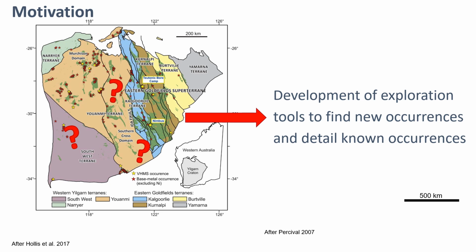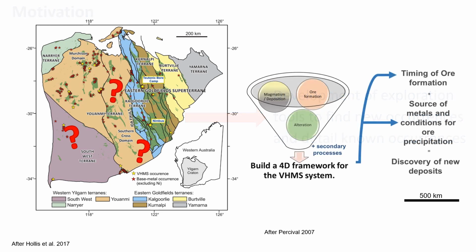For example, paucity of outcrop and deep overburden. In that case, what we really need in order to discover these deposits is to develop exploration tools that are well equipped to find new occurrences as well as detail known occurrences of these types of deposits. And that's exactly what I've attempted to do for my PhD and in this study that I'm presenting here.